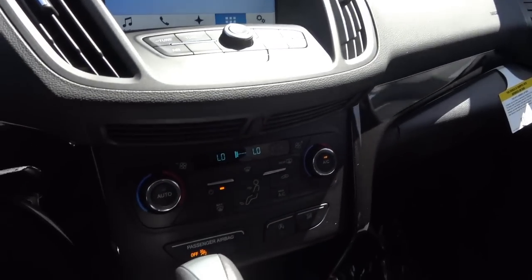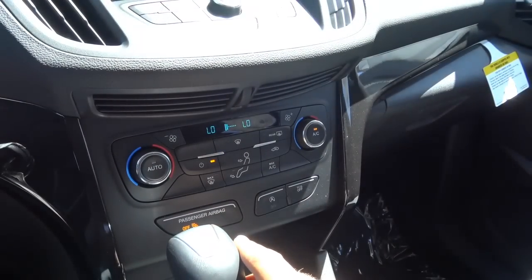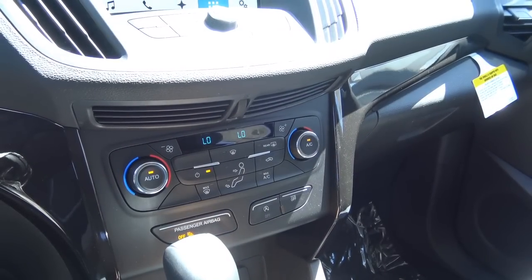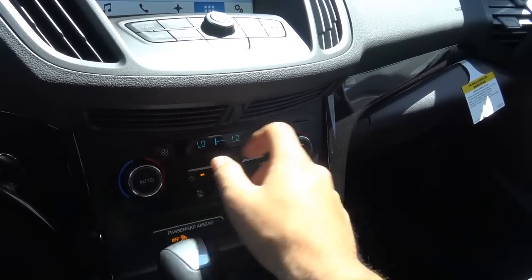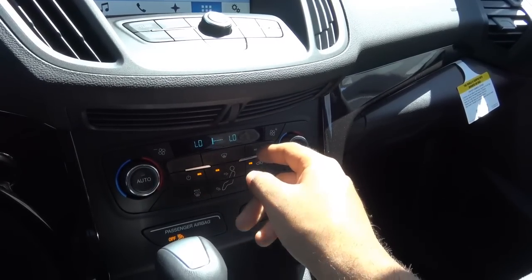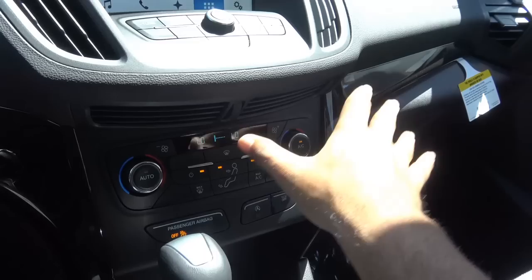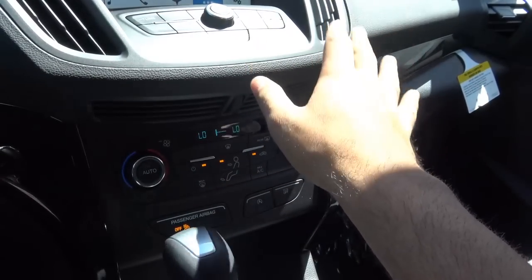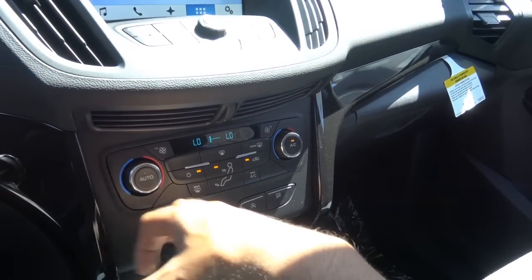Coming to the center stack controls, now Ford simplified these AC controls and all that, and that's a good thing. And we do have dual zone automatic climate control here. You have your temperatures, fan speeds, different zones, very easy to use here. And then you have your recirculation mode and your rear window defroster and your front window defroster. I wish the buttons were just slightly bigger. However, these controls are much simpler to use than what you will find in the 2013 and 2016 Escape.